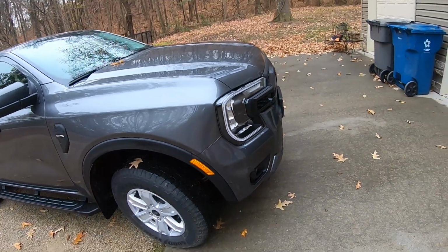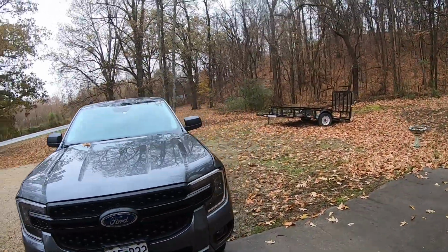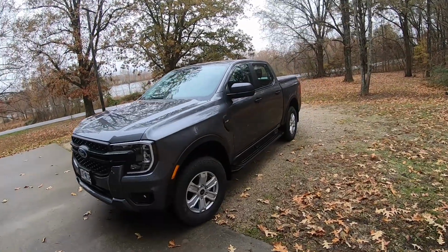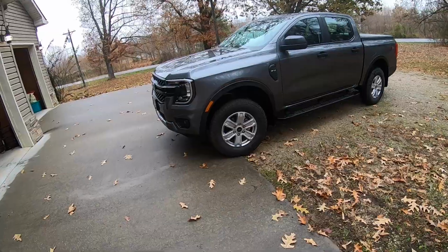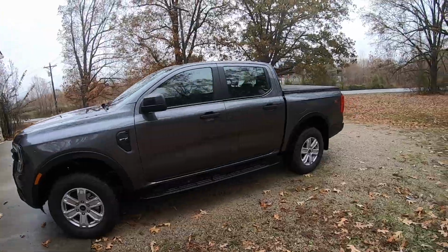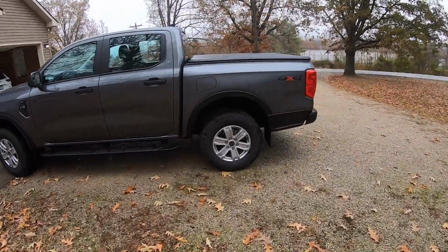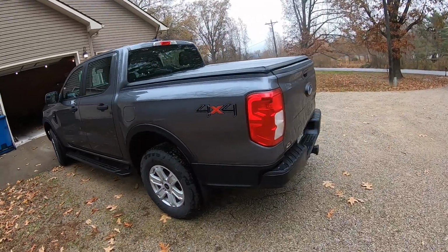Decent tread for, and if you got the Ford Ranger XLT, the Ford Ranger Lariat, or the Ford Ranger FX4, it's going to have the same tires on it. Now, if you go up to the Raptor, which is a totally different beast, then you're going to get, I believe, BF Goodrich KO3s. I think they're 33-inch tires. So there's the side profile.